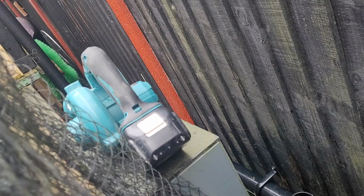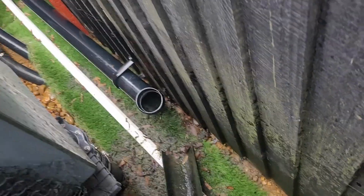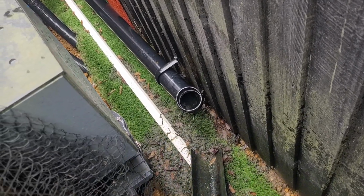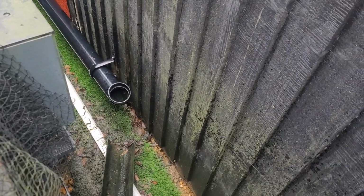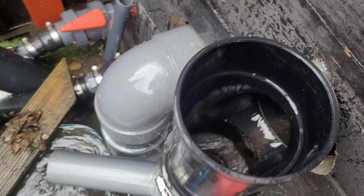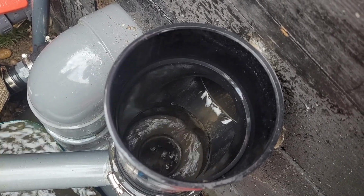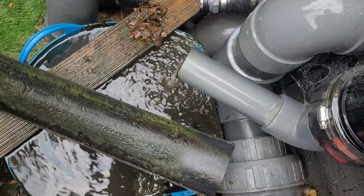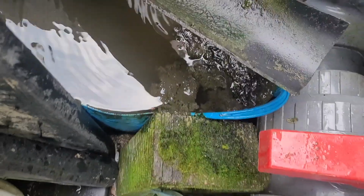So I got my heavy duty Makita air blower out, put a bit of cling film over the end of that, and blew it out. So the blockage in there is all now gone anyway. Still getting them coming out. Yeah, a lot of the old blanket weeds come out as well.